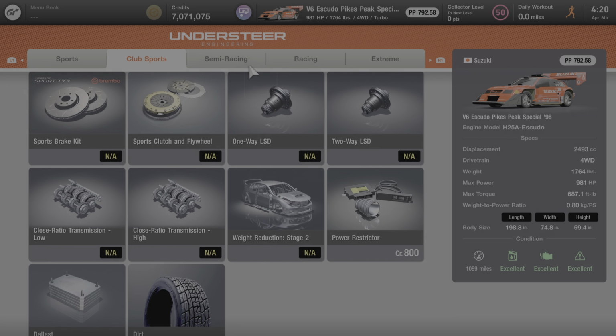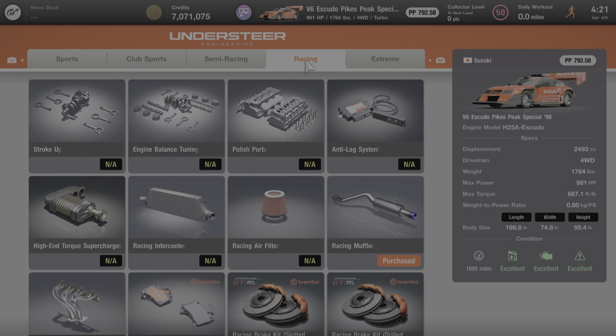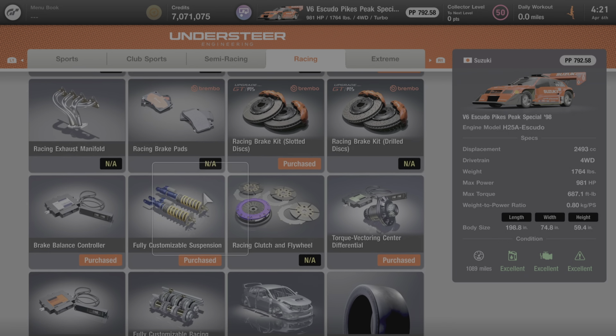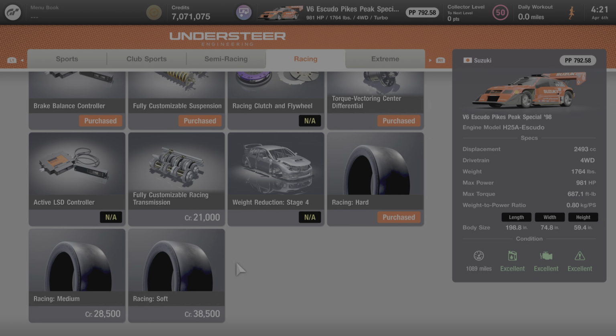Under semi-racing, you can add a fully customizable computer, the high RPM turbocharger, a fully customizable manual transmission, and a fully customizable LSD, but everything else on this page is not available. Finally, under the racing category, a lot of stuff not available here too, but you can add a racing muffler, the slotted racing brake kit, the brake balance controller, the fully customizable suspension, the torque vectoring center differential, the fully customizable racing transmission, and any of the racing tires.